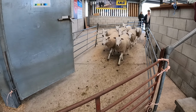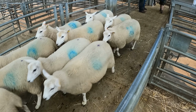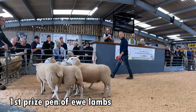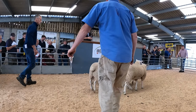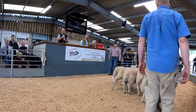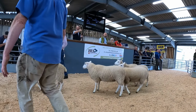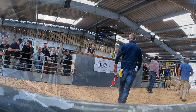170. Then they head out the ring and back to their pens. Now up we have the ewe lambs. Not a bad price at all, that. £150 a head.